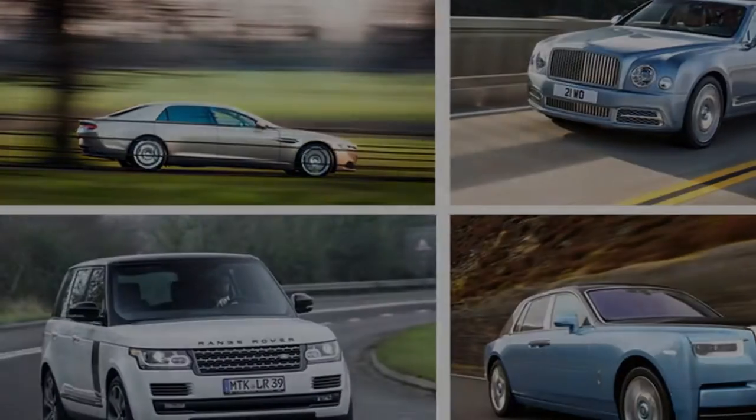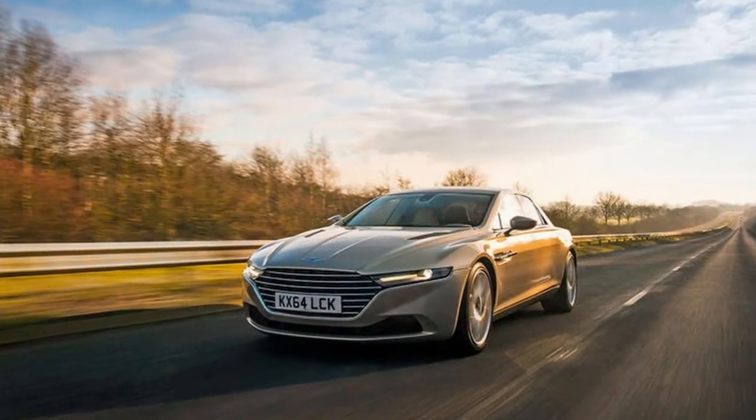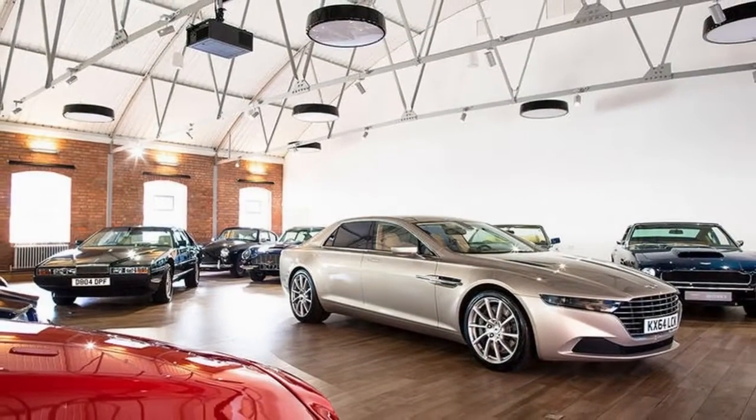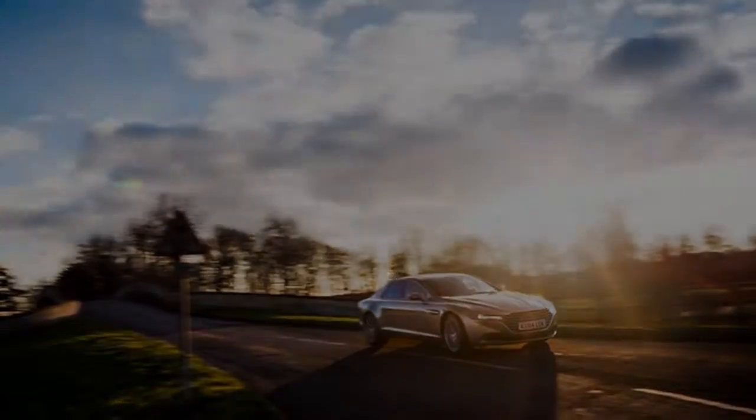You don't have to go too far back into Aston Martin's tortuous corporate history to find a time when Lagonda saved it. Indeed, it's the product that most people will associate with the name, the wedgy 1970s Aston Lagonda saloon, pictured left, that can take the credit.